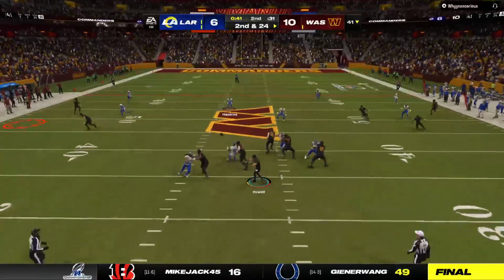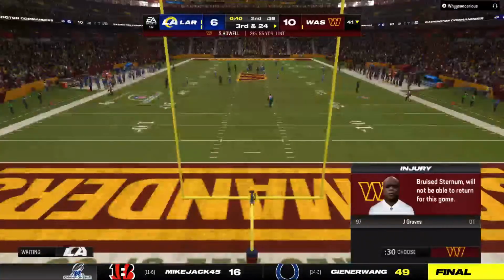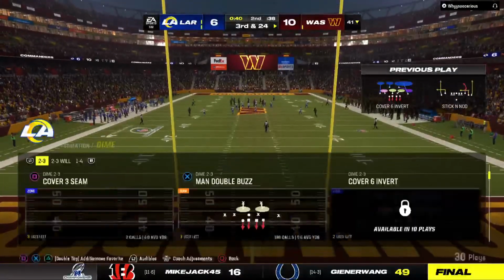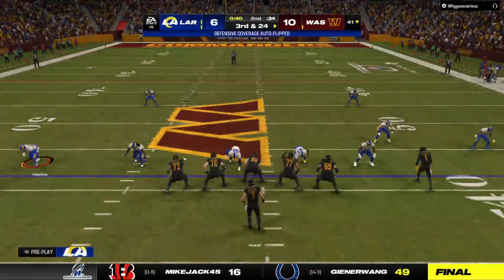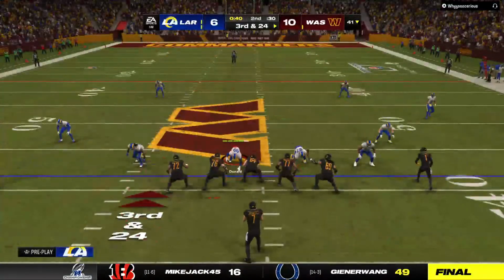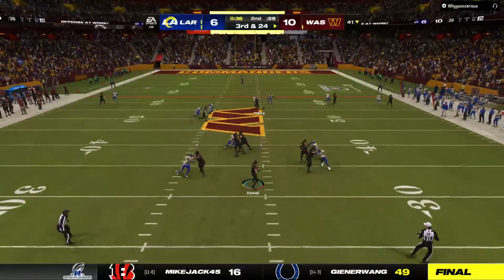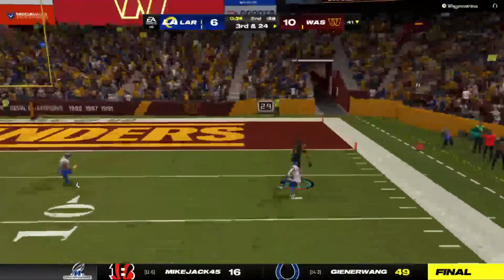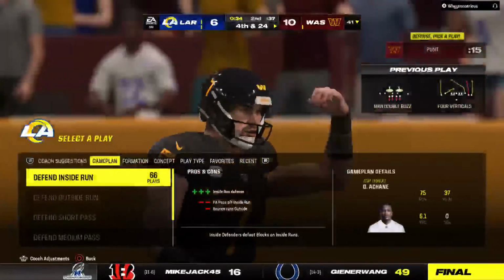Now Howell. And that is incomplete. Nearly intercepted. The free safety couldn't quite get his hands around it, and it brings up 3rd down. Howell now to throw it. He'll rifle this one deep right side. And he knocks the ball away, and it falls incomplete.